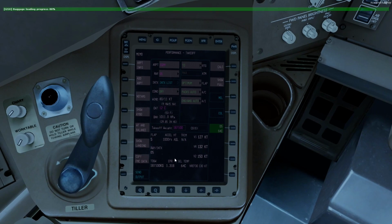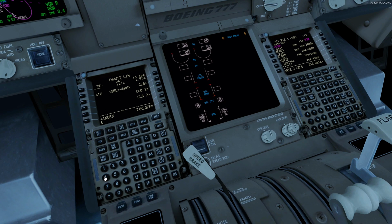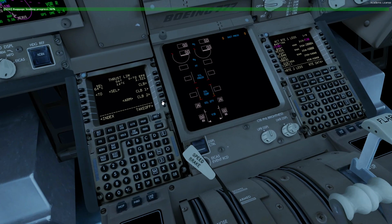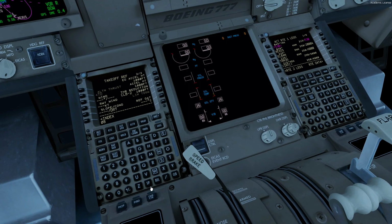Perfect. So we're doing a flat 5 departure with a cell temp of 64 today. So that should come at 1.321, so perfect. Well, not perfect, but just a wee bit off, which is fine, that's expected. Cell temp 64 today. Winds are 080 at 11 again. And slope at Glasgow, I don't believe there's any slope, I can't remember.